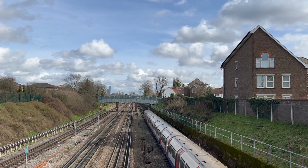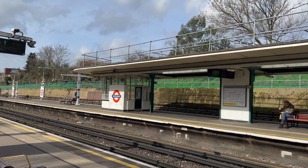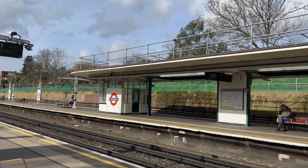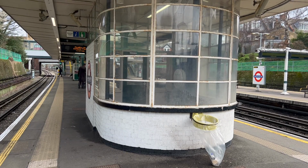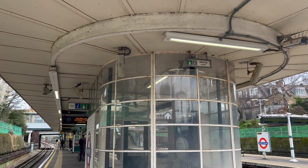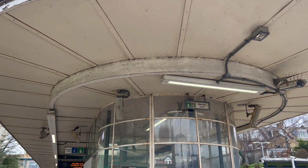In 1936, a waiting room was added on the eastbound platform, very much in line with the buildings going up elsewhere on the tube. Not that this was a commitment to retain the station. London Transport still hadn't made their minds up. They were still thinking about it when the Second World War broke out.